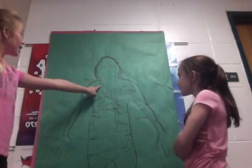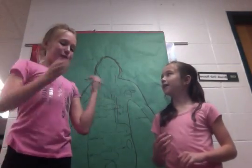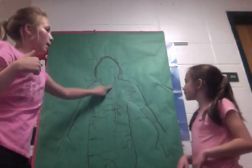So we're talking about the eyes, and now these are the esophagus. I've learned about these before because I've seen it, and they are at the side of your neck, and they help you breathe. See, they go here, and they come to your lungs, and then they help you breathe.